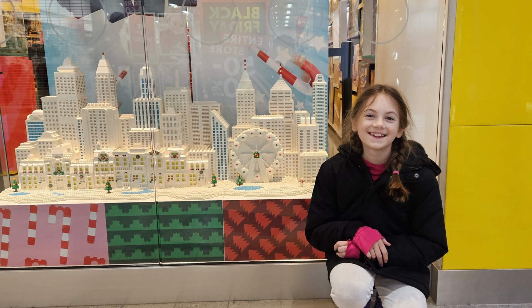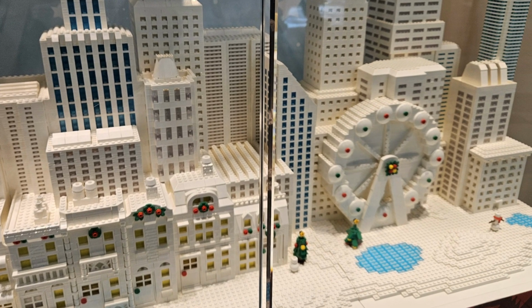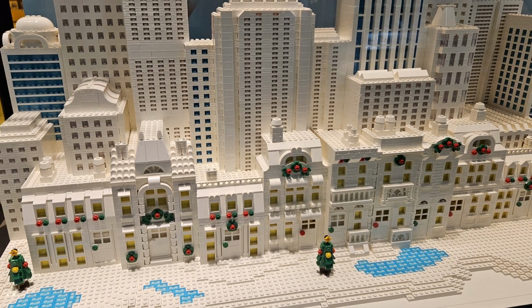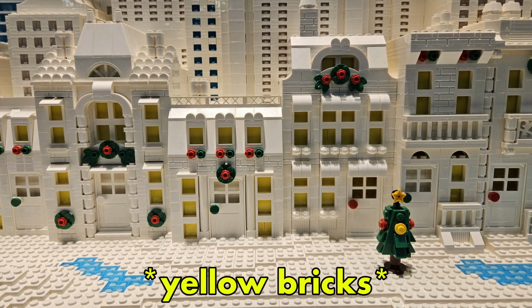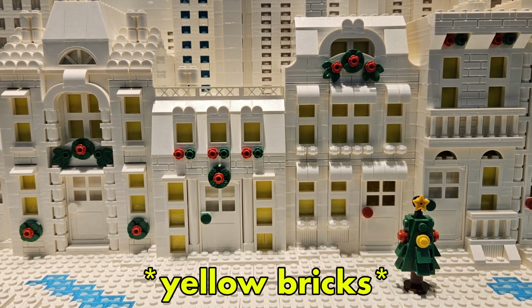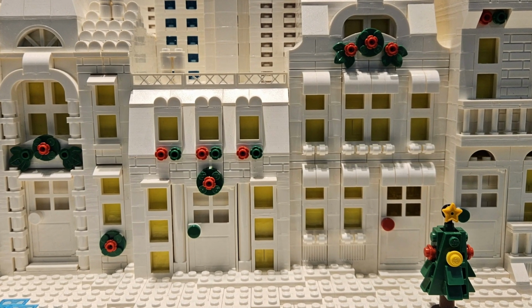A downtown display with a Ferris wheel, plenty of white bricks, some ponds, snowmen, some Christmas trees, lots of nice details in this building scene. I loved it because I love Lego buildings. They had some white bricks on the inside, which created depth for the display. I thought it looked really cool, these wreaths and the flowers and all that stuff.